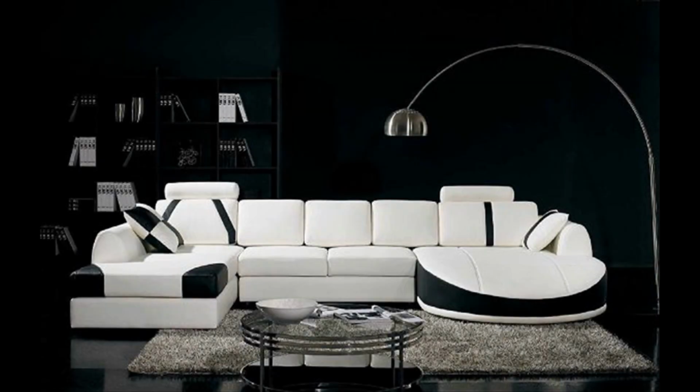Modern sectional sofa. Are you looking for something completely different for your home theater room? This unique sectional sofa has it all. With white leather upholstery, bold black accents, and creative shapes and patterns, this piece will define any space it occupies.